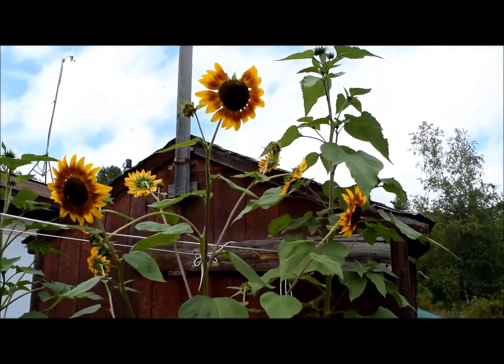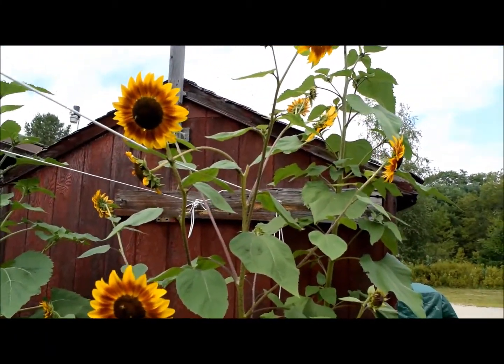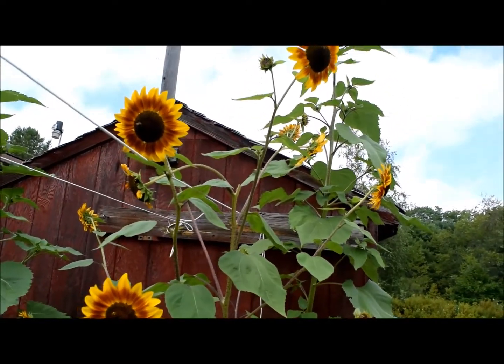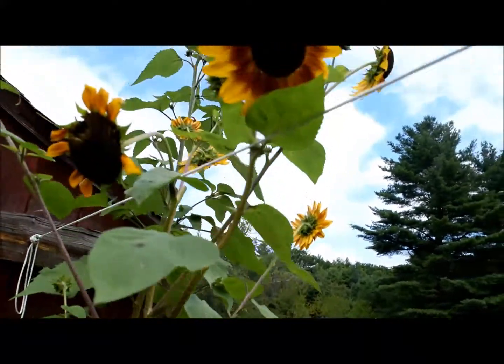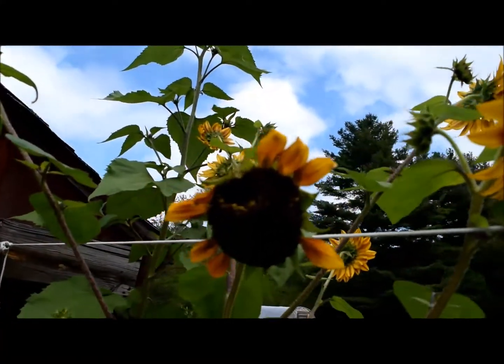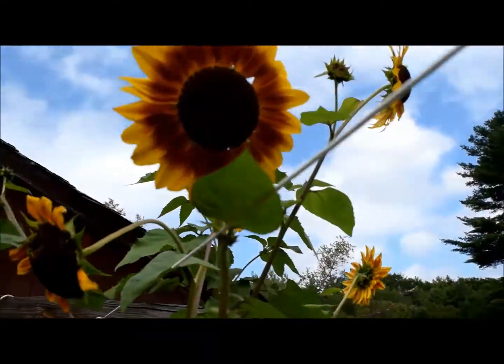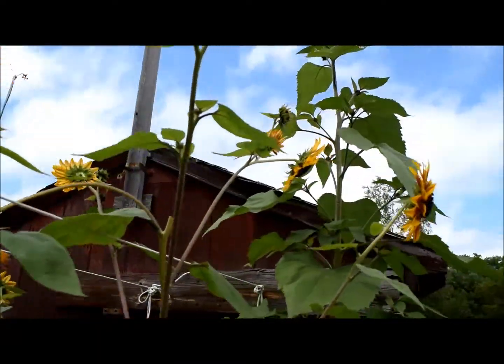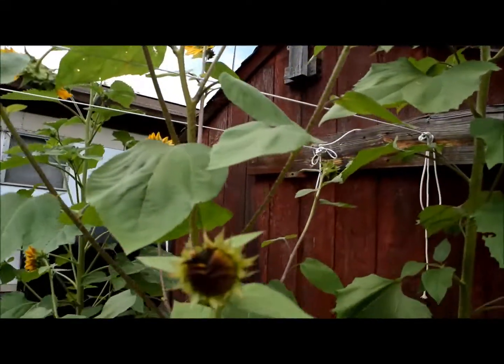Like I said, I wasn't sure earlier in the season if this was almost like a decorative type of flower, but the seeds in it look good. You can see there's bees. The birds have been picking away at this one, like you can see. So if they can eat them, so can I. I have one in the house right now that's drying, and I'm going to see if I can do some roasted sunflower seeds with it.